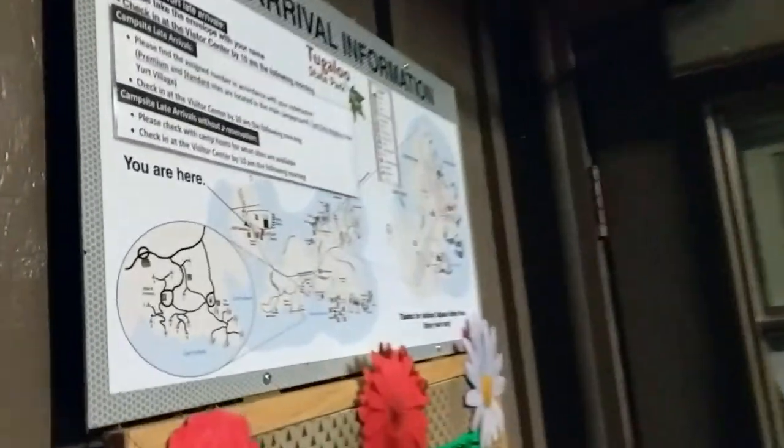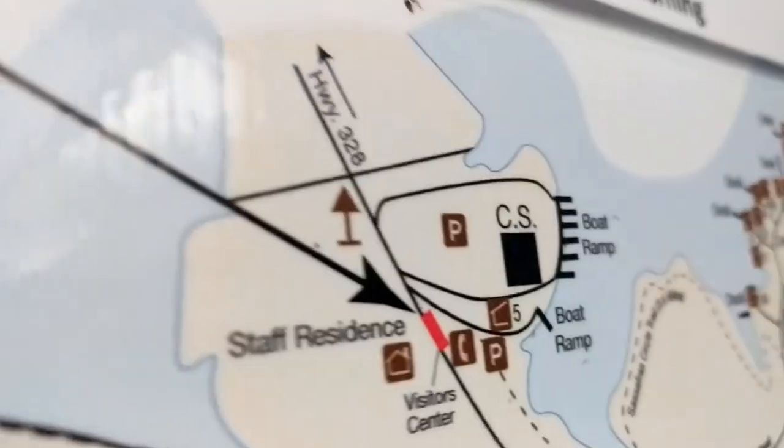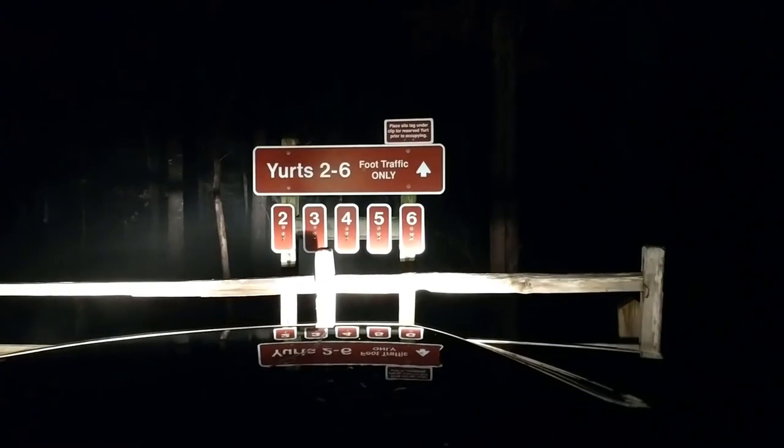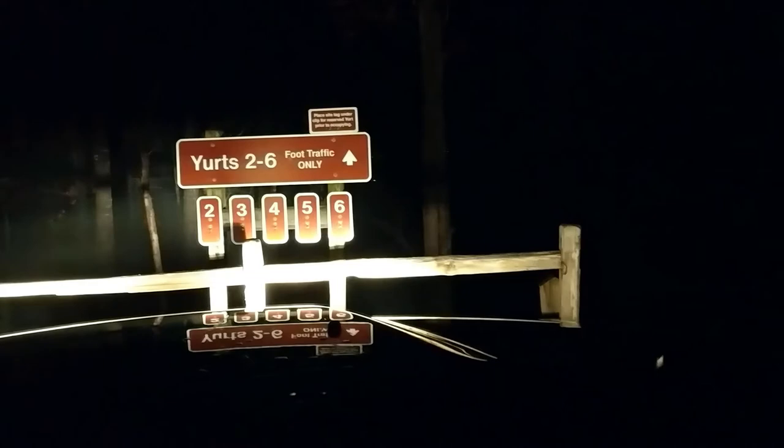And do you know how to get to the yurt? Second most important part. Oh, what is that? The map to the yurt. Oh, the map to the yurt. And then there's a lovely map here. We should be right on Lake Hartwell, which I'm super excited about. And we are here. It says yurts 2 through 6, foot traffic only.